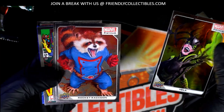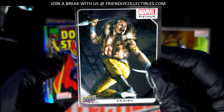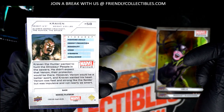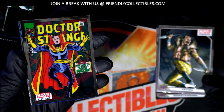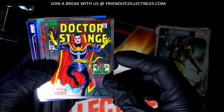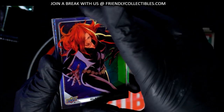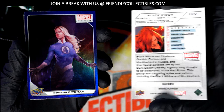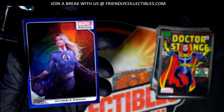Rocket Raccoon. We got a Doctor Strange variant cover. Here's a Kraven. Doctor Strange. Nice Black Widow. She's got a throwing star going out right there. Invisible Woman. Nice parallels there. The Black Widow was a rainbow, and this looks like a blue rainbow.